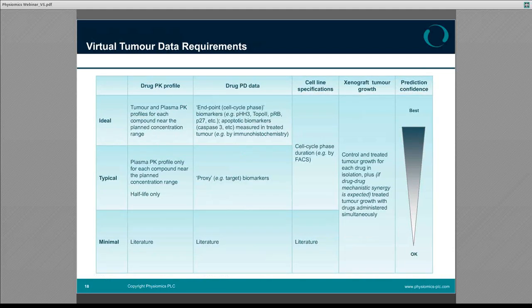So the data requirements to calibrate the virtual tumor model extend from a minimal data set that can be extracted mainly from literature data to an ideal data set. But the typical data set uses plasma pharmacokinetic profile for each drug in isolation. Then the drug pharmacodynamic data are the proxy, the target biomarkers. Ideally, we can use endpoint biomarkers, which are biomarkers of the cell cycle progression, like histone H3, TOPO2, RB. We use also cell line specifications, like cell cycle phase duration, which can be determined using FACS study or literature data. And finally, we use some limited xenograft tumor growth for control and treated for each drug in isolation. The prediction confidence will extend from OK to best, depending on the quantity and the quality of this dataset.